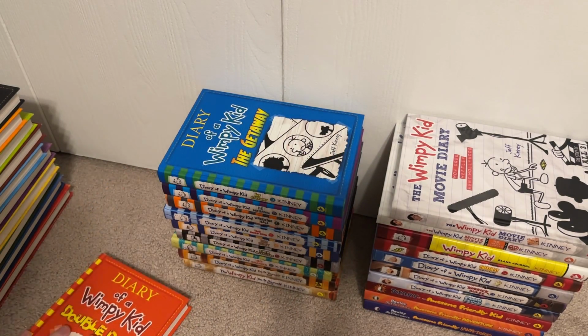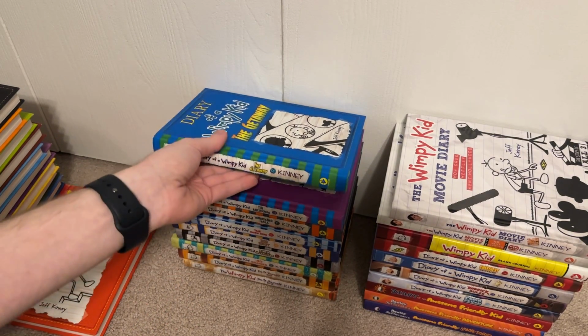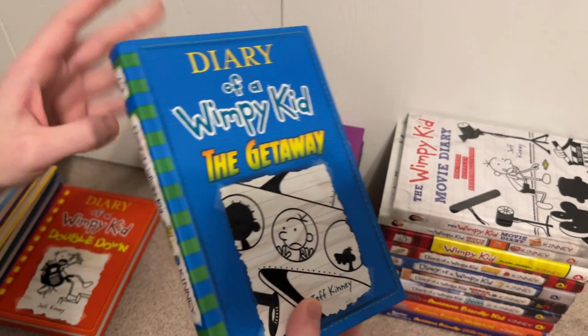So there's Double Down. Next up is book 12, The Getaway, released in 2017.